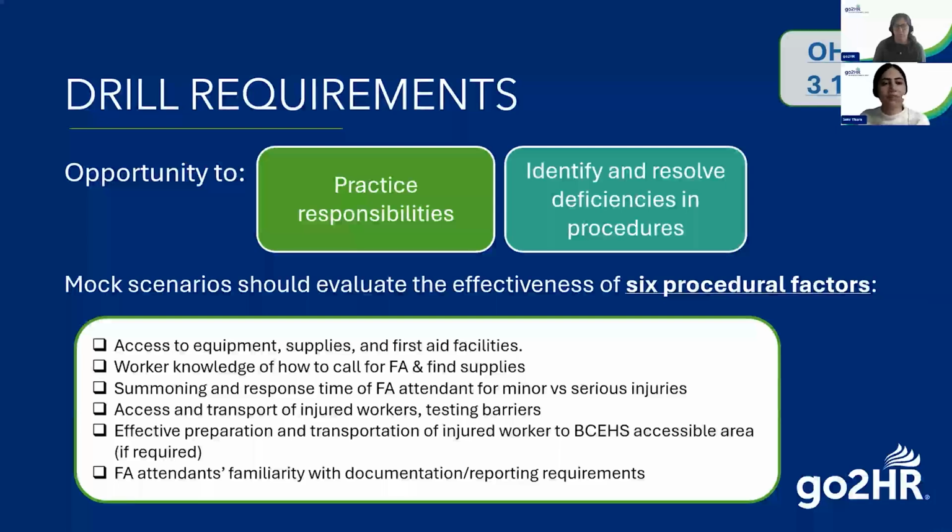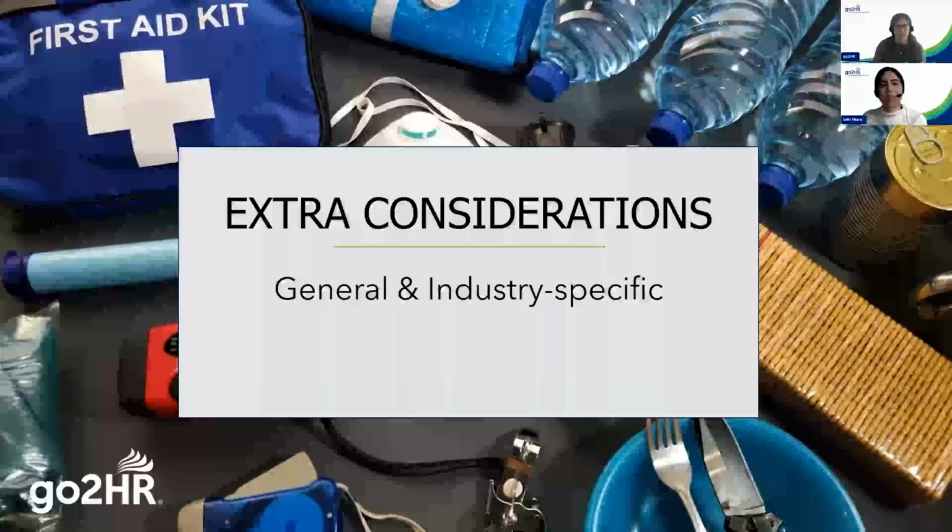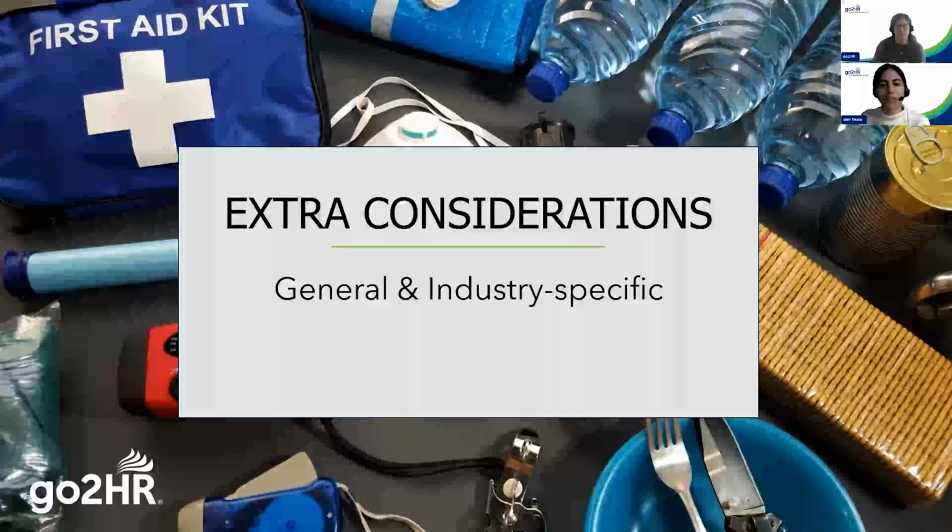Back to you, Lonnie. Yeah. Okay, let's talk about some of those extra considerations. So that's a great overview of the drill requirements. But as we know, there's some special considerations, both in the general way of speaking and the industry-specific way of speaking, that are worth mentioning. So let's talk about the general ones first.